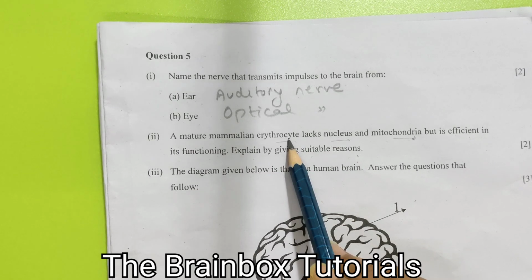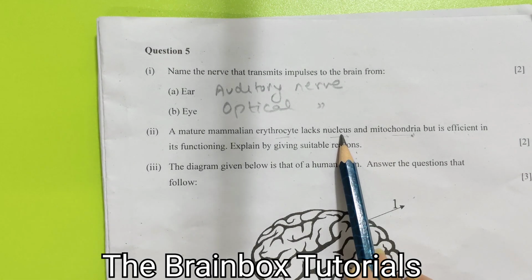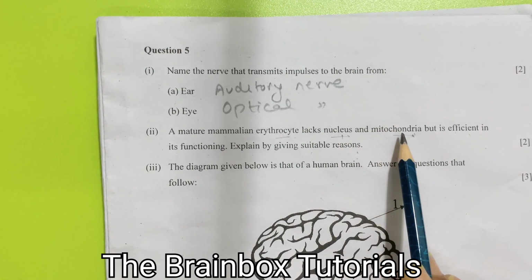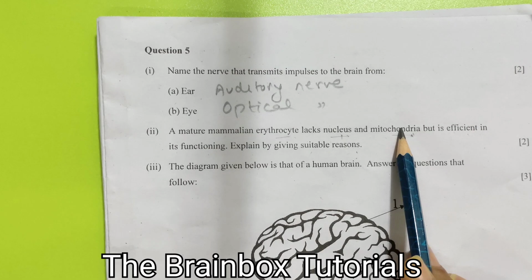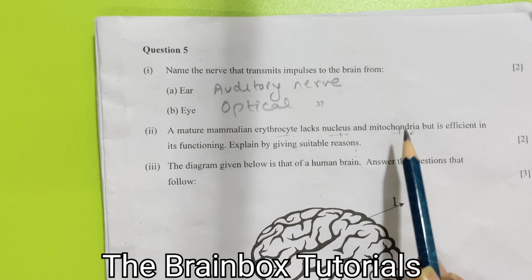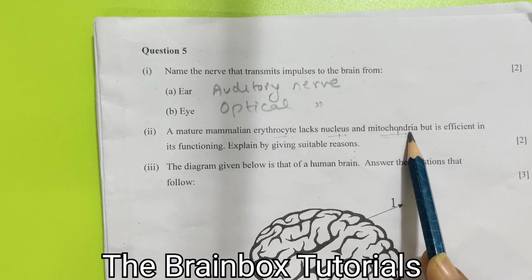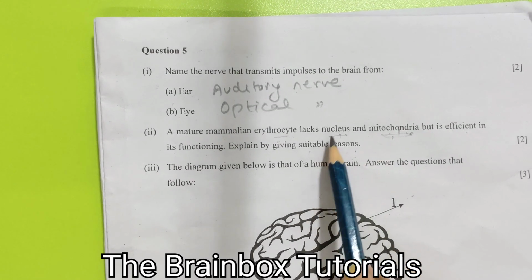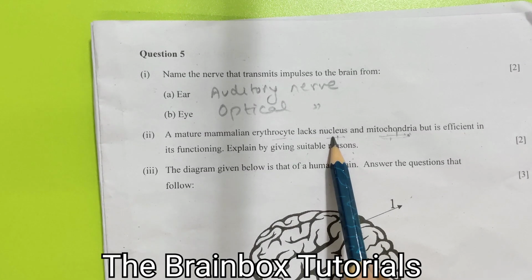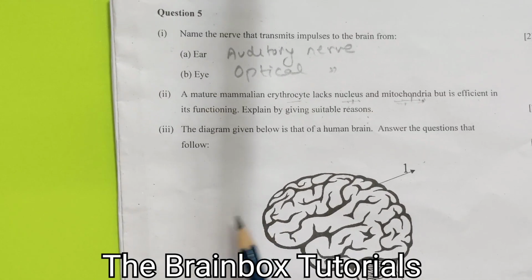A mature RBC lacks a nucleus so that it can give space to hemoglobin, and mitochondria is not there so that the oxygen in the hemoglobin will not be used up by the mitochondria, because mitochondria uses oxygen and gives energy. So since mitochondria is not there, oxygen is not used inside the erythrocyte and all the oxygen is distributed all over the body. And the nucleus is not there because it gives extra space for the accommodation of more hemoglobin. So these will be 2 reasons. You will give 2 reasons for nucleus and mitochondria.